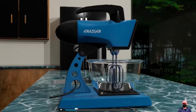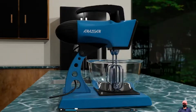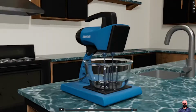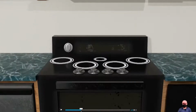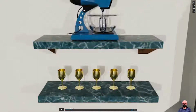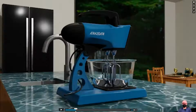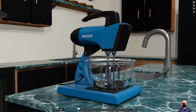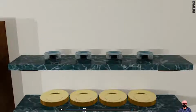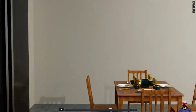Yes. It's all about baking. Just be able to wash your hands immediately. Exactly. Wait, what was it? I forgot the word chalice for a second. Oh right, your chalices. That's why they're gold. I didn't want to do glass.